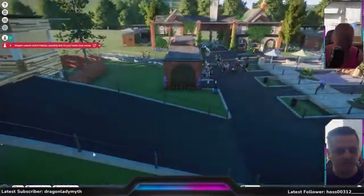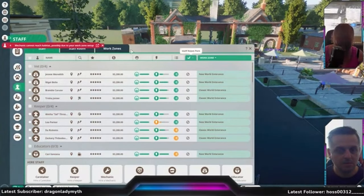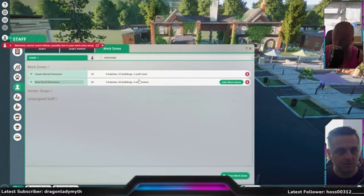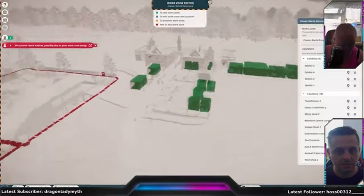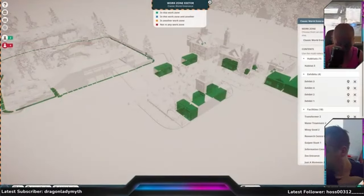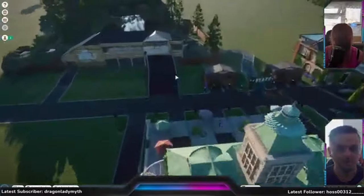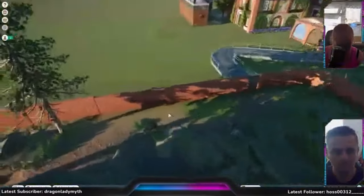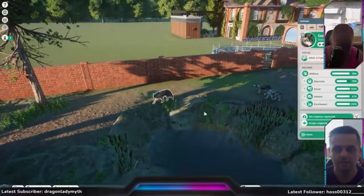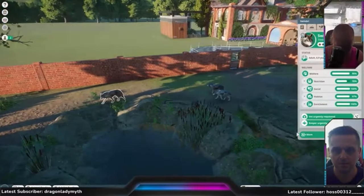Let's pause this chat, go to zoo, staff, work zone, classic world entrance, add. Oh no, what's going on? There's our wolves. Overall quite happy, which is good.